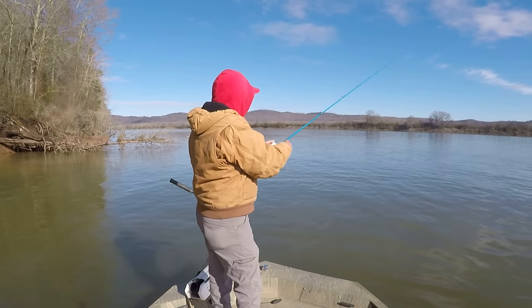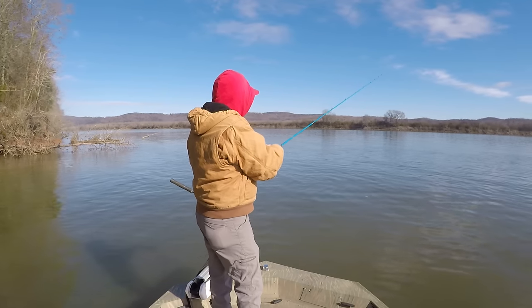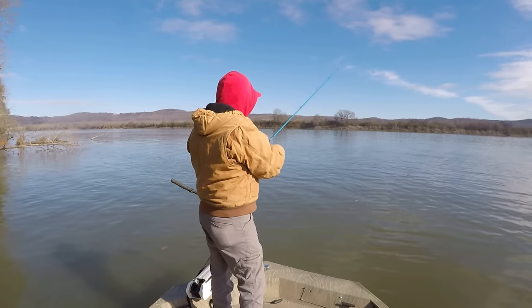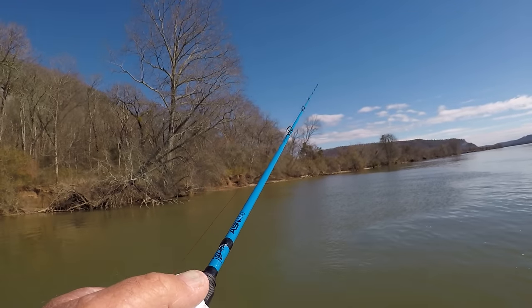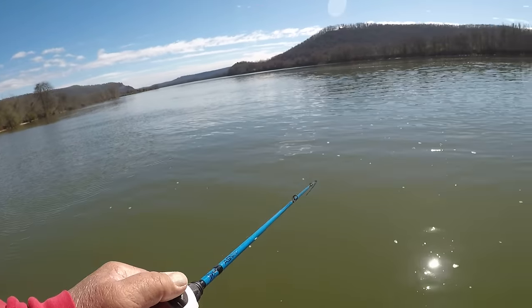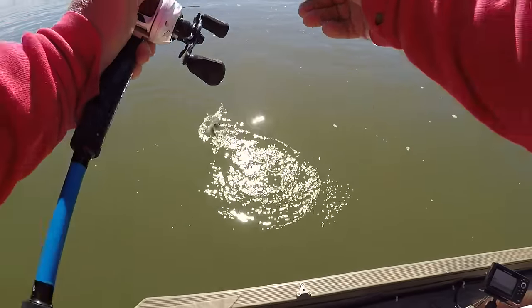Okay, pull it up. Follow it back. A little quicker. Just a little quicker than it's falling. And you'll feel that bite. There he is. They're still hitting this blade bait. This one ain't a bad one. Ain't no giant, but he ain't a bad one.